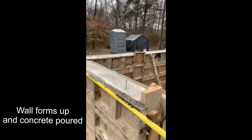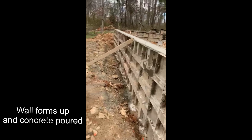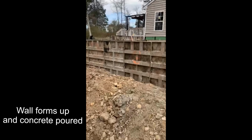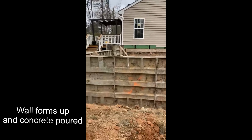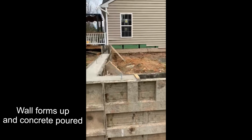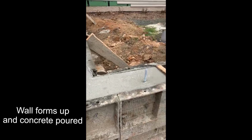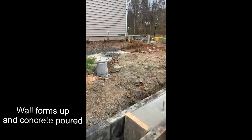So the dimensions are about 32 feet long by about 26 feet wide. As soon as we get these forms off, probably end of today or tomorrow, we're gonna start prepping for the slab.